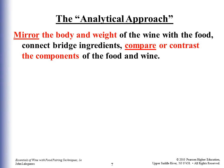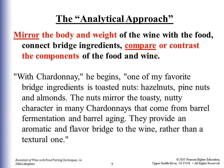So you want to mirror the body and the weight of the wine with the food. Connect the bridge ingredients, compare or contrast the components of the food and the wine. So you mirror the body, compare or contrast the components of the food and the wine. Googling is a wonderful thing. How do I explain what bridge ingredients are? So I just Googled it, and boom, there it is.